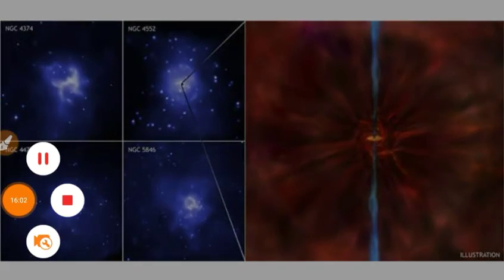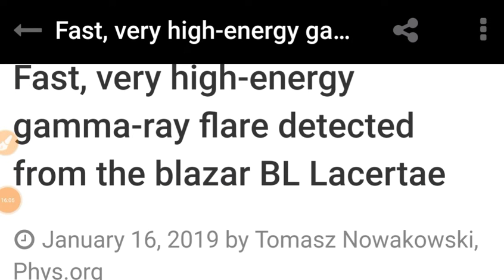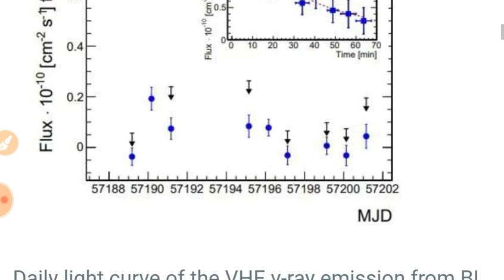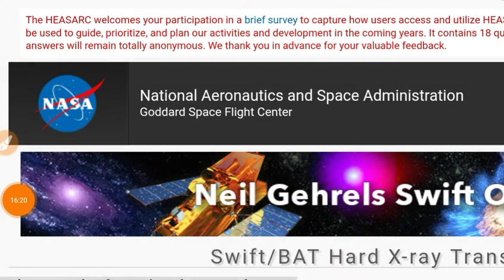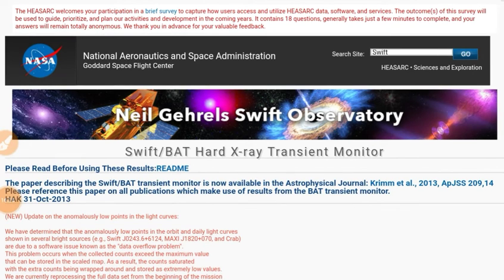Now we've got an interesting one here. Fast high-energy gamma-ray flare detected from the blazar BL Lacertae. So there's some transients from that. And if you want to know more, read the article. But check this out. You can follow this blazar yourself. Just head to this site here, which studies transients with the Burst Alert Telescope and the Swift.